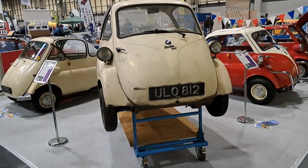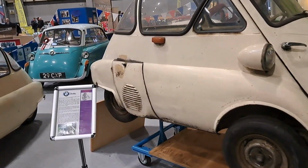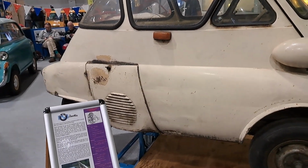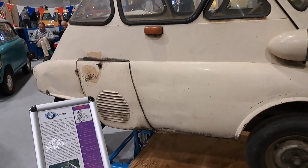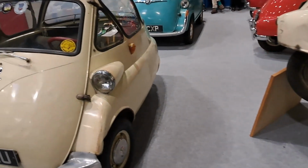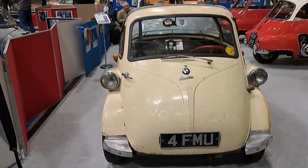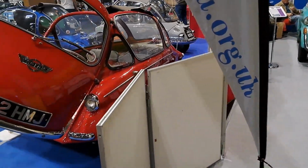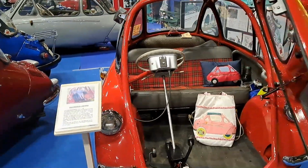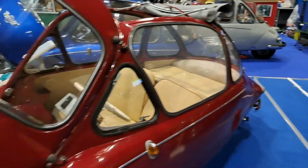Right, viewers, last stand in this hall. Some Messerschmitts, built in Brighton, I think, under license from BMW. This one, does it actually say? Oh, it's a 55, this one. That one's probably about the same age. Isettas in this country were all three-wheelers for some reason. There were four-wheelers elsewhere in the world. Trojan would have been built in Croydon. It's a 62, based on the Heinkel German bubble car design.